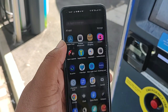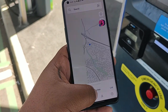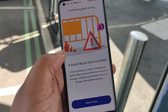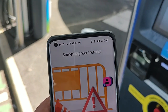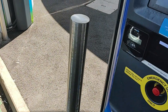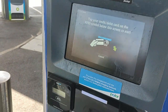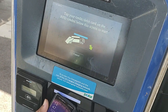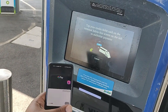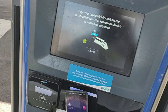All right, let's go back into that, guys. BP Pulse. What did it just say? Please check your mobile coverage and confirm that you are on the latest version of the app. Yep, my mobile coverage is definitely decent. Right, well, I guess we're gonna have to go the guest route. Press accept here. There we go. I'm gonna just have to use my contact list on my phone. Hopefully that should do something. Maybe not.